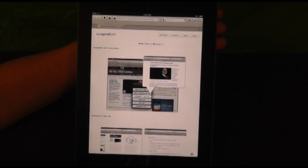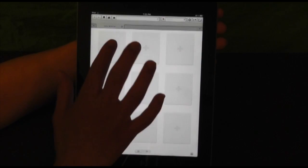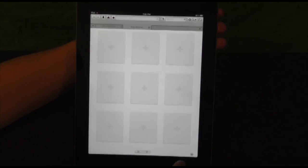Now, Mercury web browser is probably the best web browser other than Safari. It has tons of different cool gestures. You have a little home page. You can add quick links in here. You can pretty much go over here.